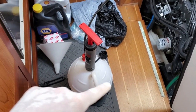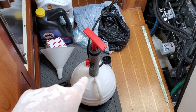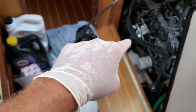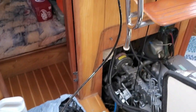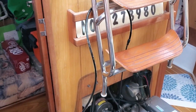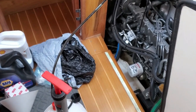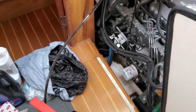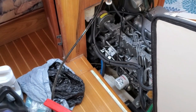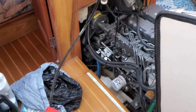So we're using this setup here. You basically just stick it down the dipstick tube, and you pump it up and it builds up pressure and just sucks it out. You got to do it when the engine's warm. If you don't, it's going to take all day. It still takes a long time. It's only taken out about a quart so far. I want an electric one. An electric one would work a lot better.